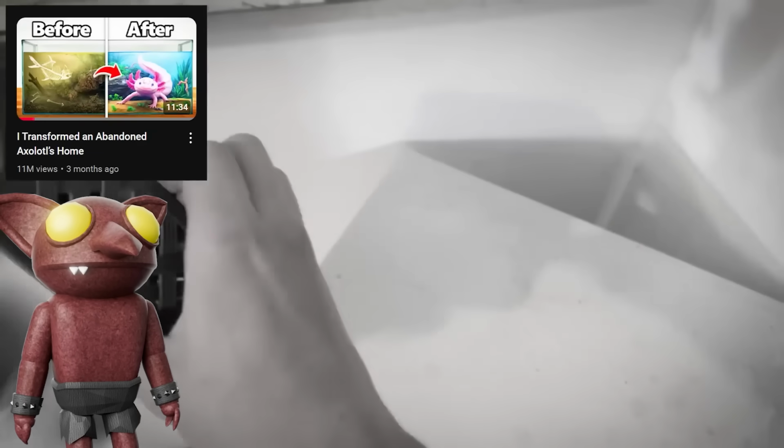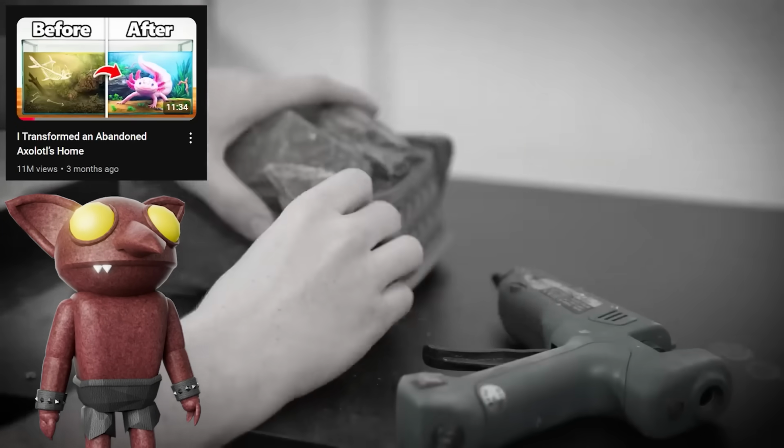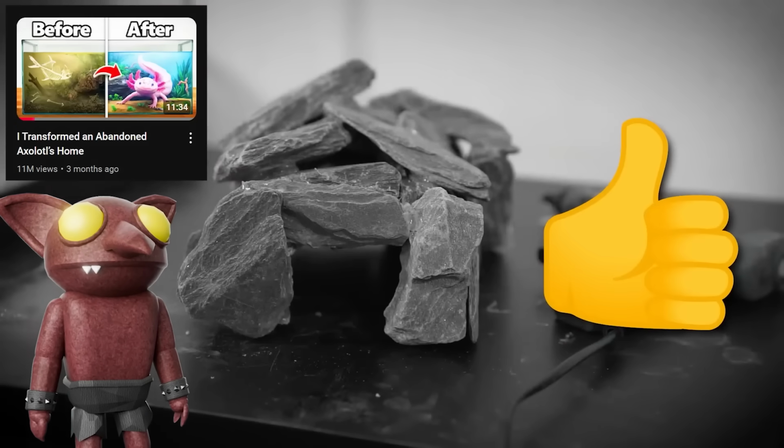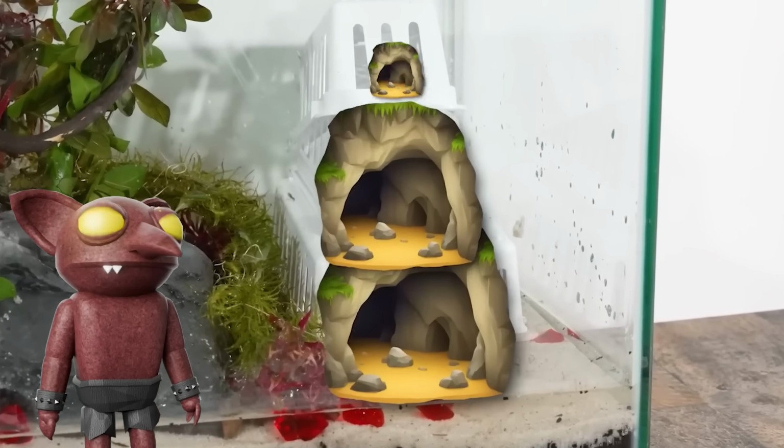Now, in an old video, I learned this cool trick where you get a basket, cut a hole in the front, and cover it in rocks to make your very own cave. So I'm gonna do it again, but this time with 3 different baskets to make a triple decker cave.